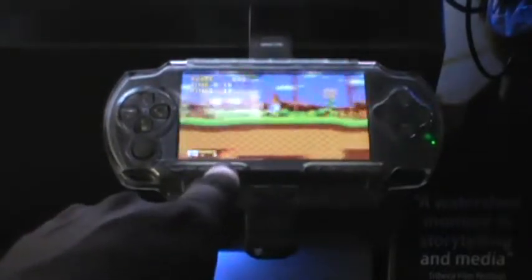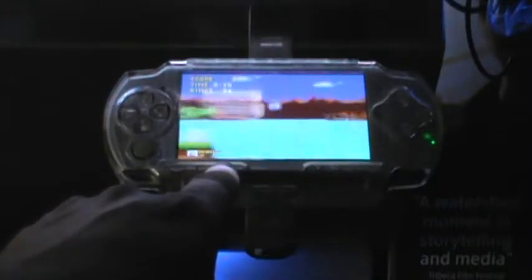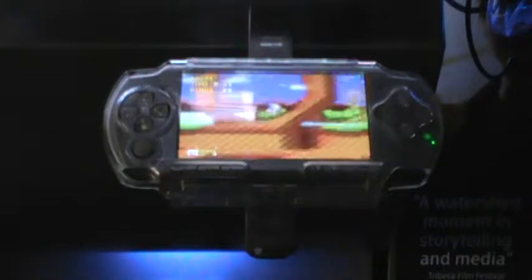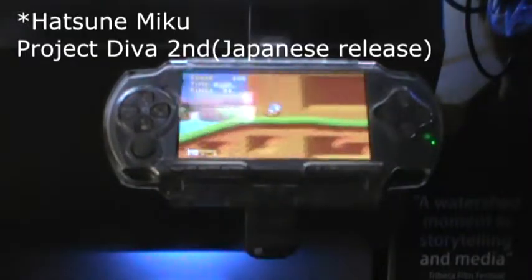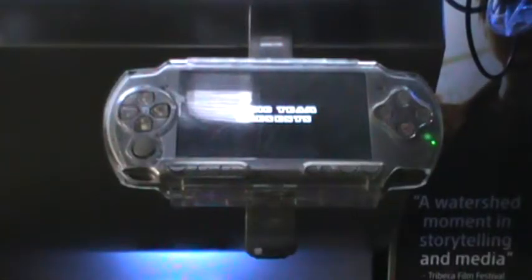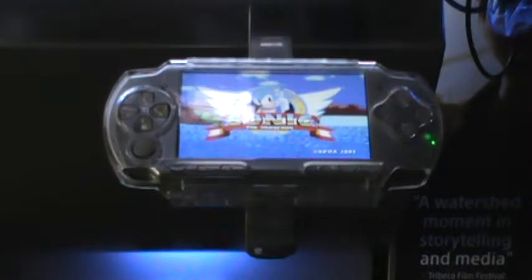And I can also download Japanese games, all kind of ISOs, pretty neat stuff. Right now I've been obsessed with it playing Hatsune Miku: Project Diva F 2nd. I enjoy it. It's a lot of fun. It's one of those rhythm games that you have to use the buttons on the sides, so the arrow keys, and also the square, triangle, X, and circle buttons.